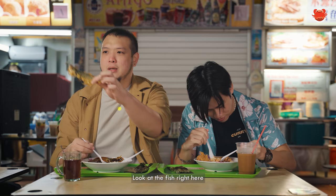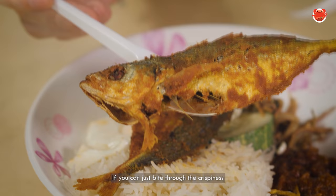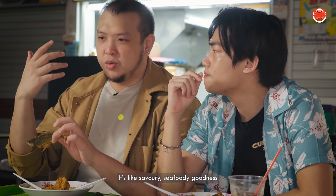Look at the fish right here. Fish. Good. It's a good sign for your fried fish if you can just bite through the crispiness. Very good sign. I think the fish has a very strong fish taste, which is great. It's not a bad fishiness. Mm. It's like savory, seafoody goodness.